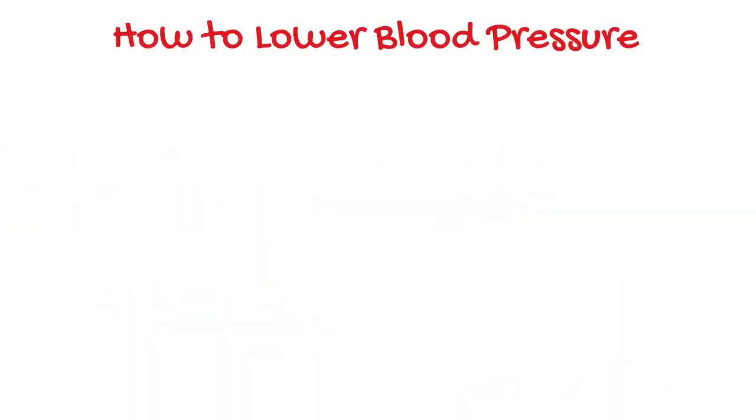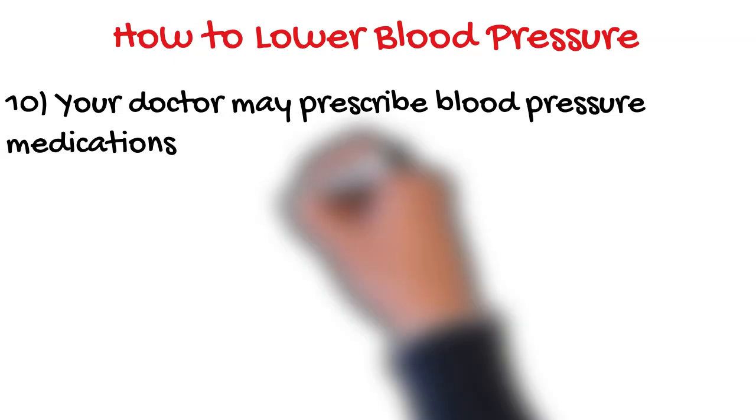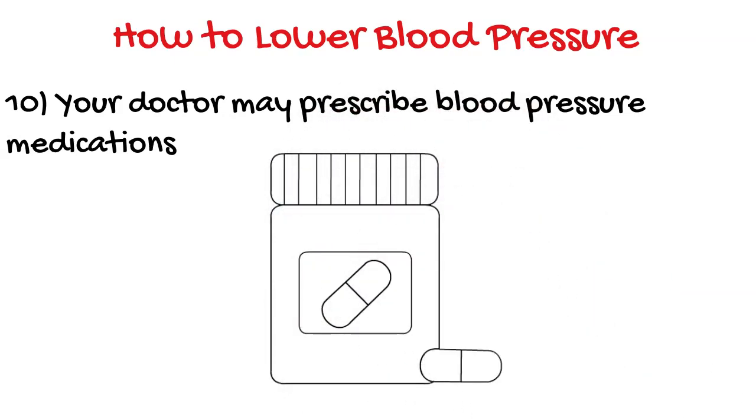Last, if your blood pressure is still high while doing all these things, your doctor may prescribe blood pressure medications, which is something I will cover in a future video as it's a very large topic.